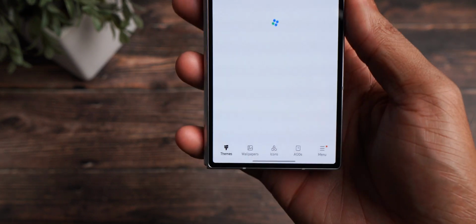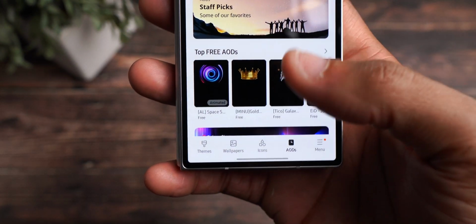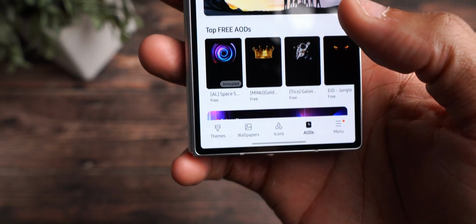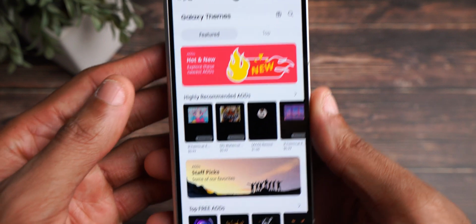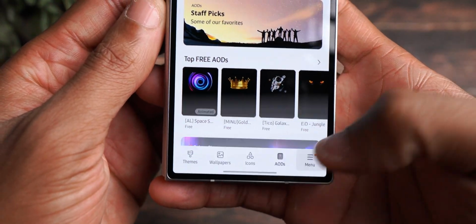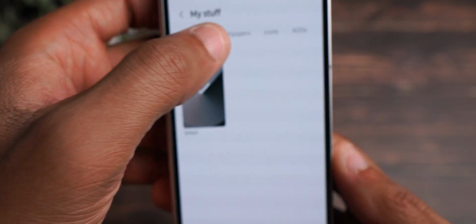This is what you have to use. You have to go into themes. Once it brings you into Galaxy themes, this is where you would go into your always on display and or lock screen, right? Which would be wallpapers. And for always on display, as I discussed before, I already have some that's purchased. So if I have, all I have to do is go to menu and go to my stuff. And I have the basic theme there.